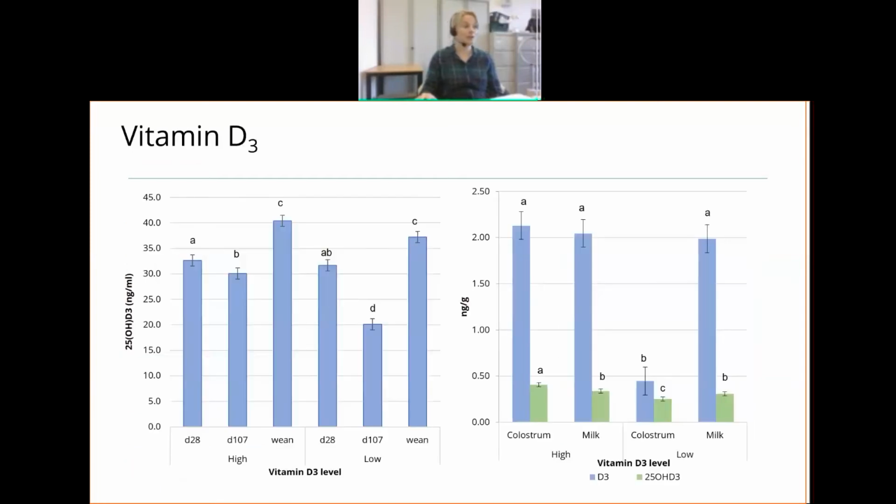So when we're looking at vitamin D3 levels, here we're looking at the 25-hydroxy D3, which is the circulating form of vitamin D3 in blood. On the left-hand side of these graphs, we have the vitamin D results from sow plasma. So feeding a high level of dietary vitamin D3 increased 25-hydroxy D3 in sow plasma compared to feeding a lower level, which was to be expected.